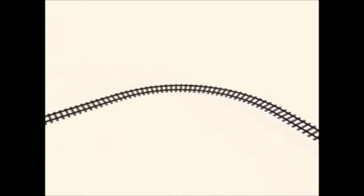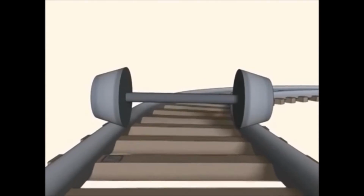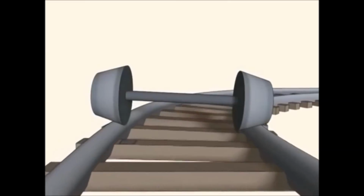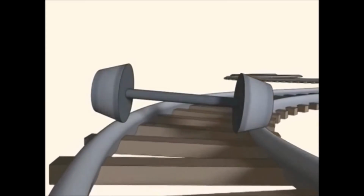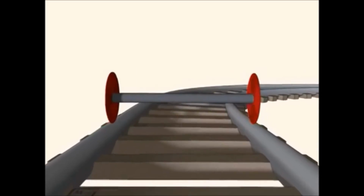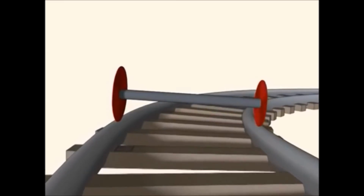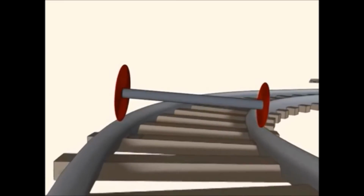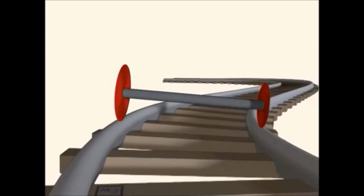When a train takes a turn, the design of the train wheel is of conical shape. In a train there is no differential mechanism as in the case of an automobile. As the train turns, a wheel near the center has a smaller radius of rotation, so it covers less distance. A wheel away from the center of rotation moves more distance and has a large radius of rotation, as seen: the wheel near the center has a small rotating diameter and the other one has a large rotating diameter.